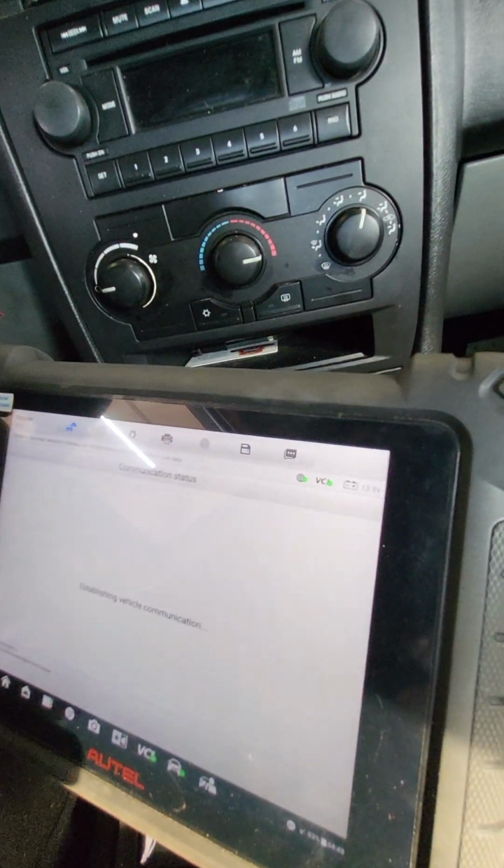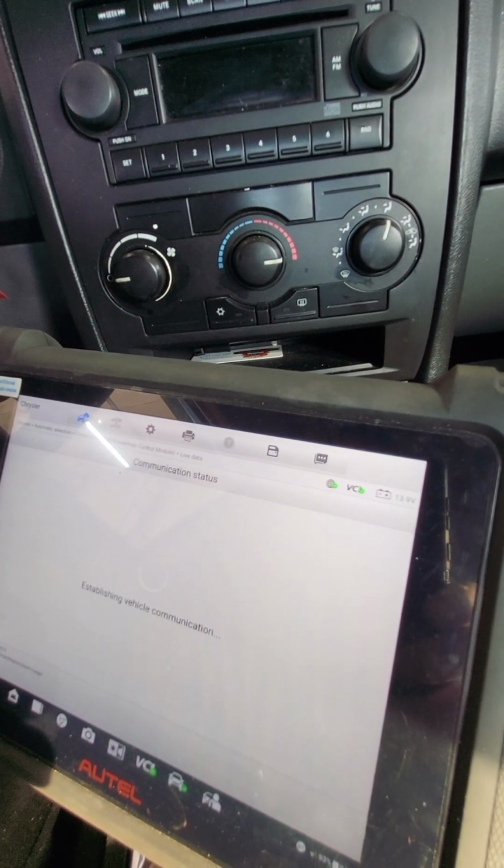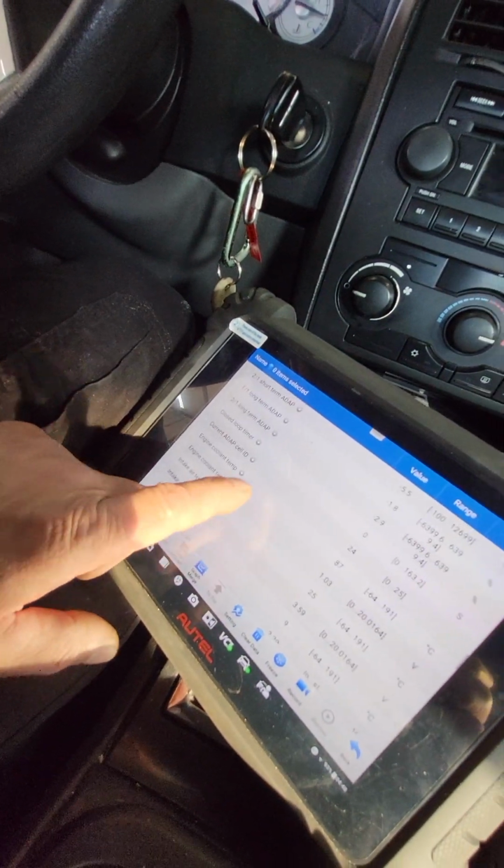I want to see what my short-term fuel trims are. And then for me to really see what's going on, I'm going to perform a smoke test too. I'm not going to keep you for that. We are going to go into fuel trims. Let's see if it gives it to us, because every vehicle is a little different. Of course it's not, right? Oh, here we go.